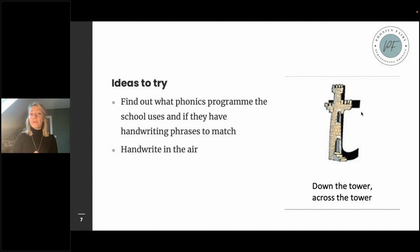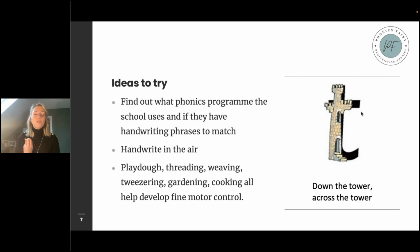If they then don't want to have a go on the page, don't worry, you're still working on that correct letter formation and you're going from gross to fine motor skill by going from air down to the page. There is lots of things that you can do as well to develop fine motor skill control. Play-Doh is good because they're squidging the Play-Doh, they're developing those fine motor skills, rolling the Play-Doh, building objects, doing this as well. If they're rolling like a sausage shape, or they might be twiddling it between their fingers here. This is really good. You can see, look, it's the same actions that they'll be using with their pen or their pencil. So Play-Doh is a good one.